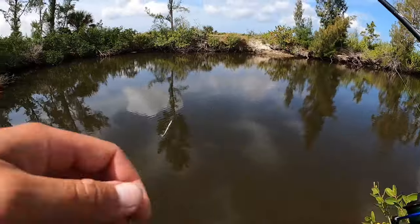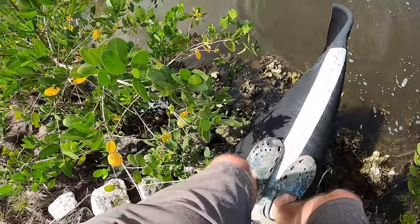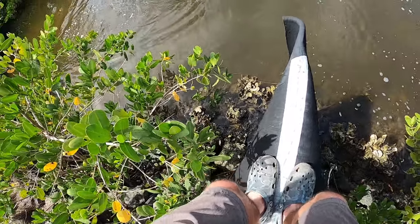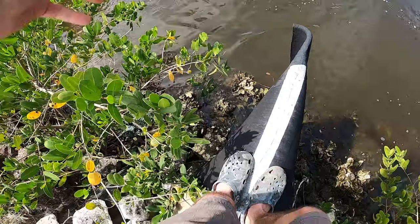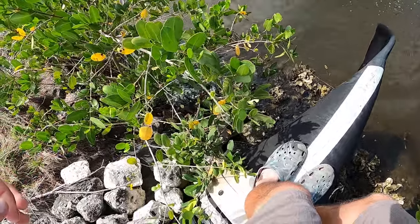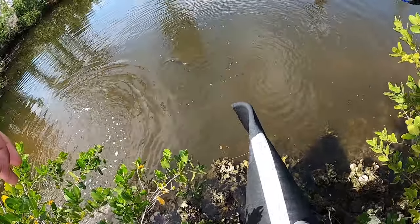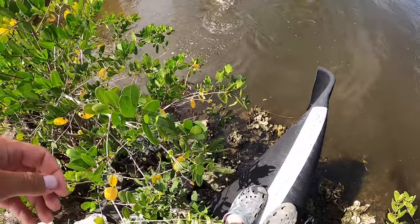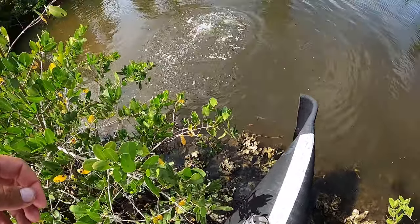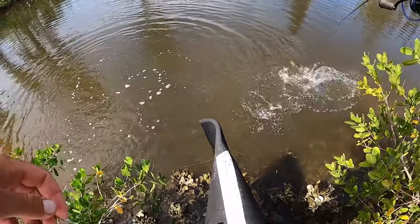He would have gotten over here. Oh, that snook was following it for so long. I think he was blind in one eye because he tried to hit it before and he missed it. Oh, he was following it for so long. I should have started recording before. Oh well. Oh yeah, he's blind in one eye.